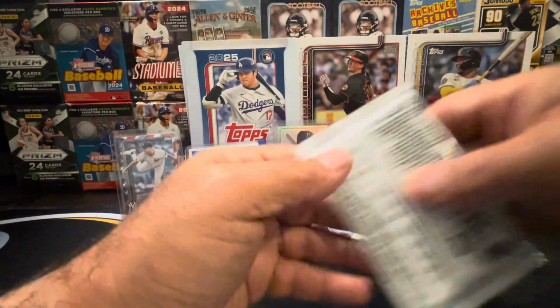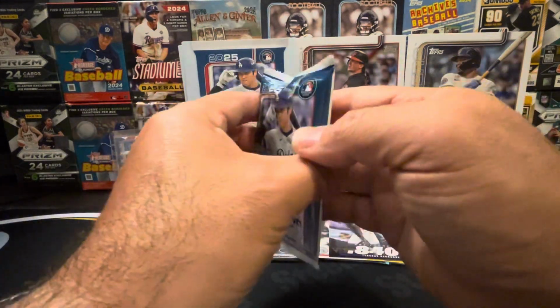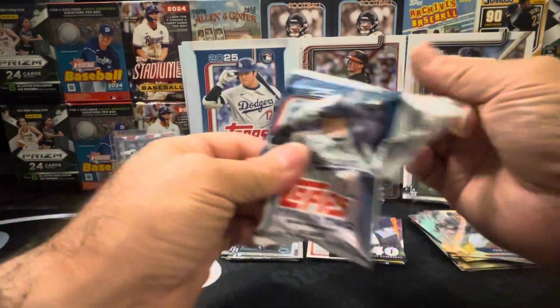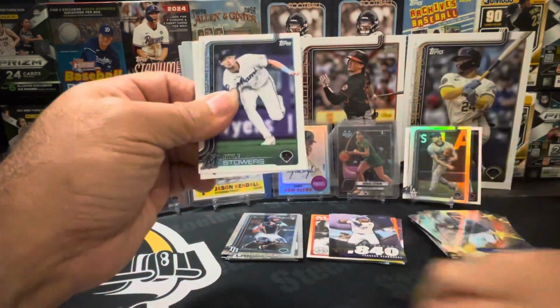And our last pack, folks. Last pack of the rip. Really appreciate you guys hanging out with me, being patient. Going through the super box rip. Seeing what we get.